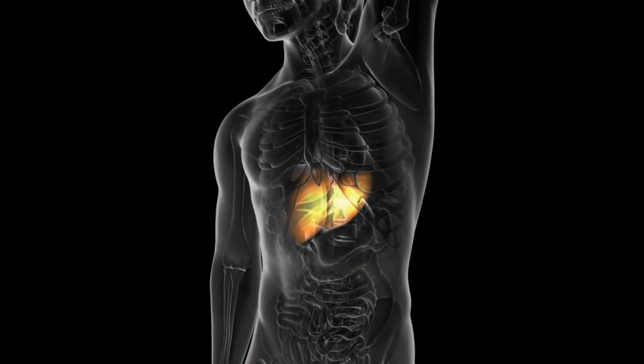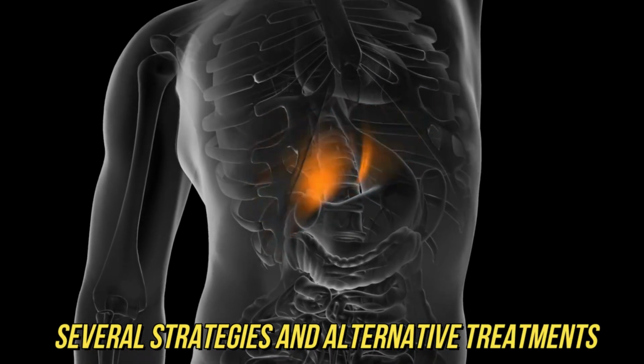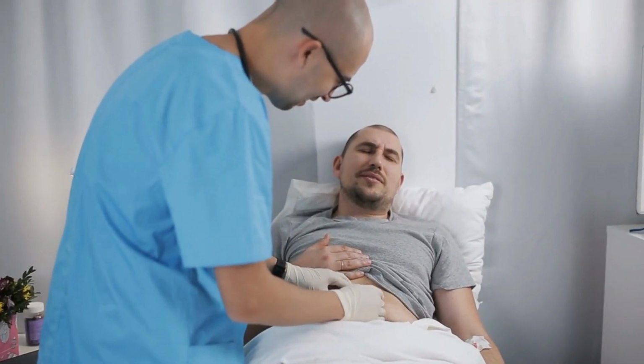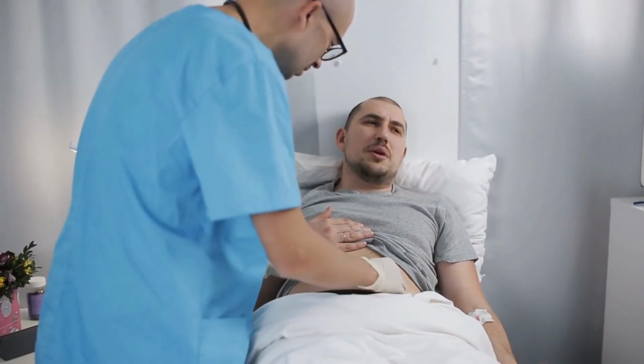It's important for older adults to be aware of these potential risks and to discuss them with their physicians. For those dealing with gastrointestinal issues, there are several strategies and alternative treatments that can help manage symptoms without the cognitive risks associated with anticholinergic medications.